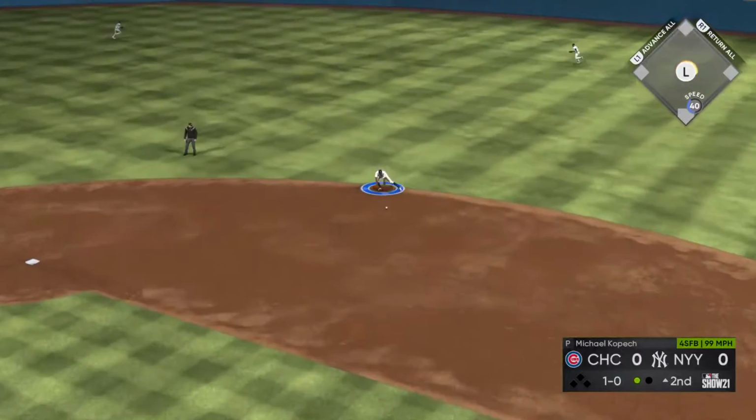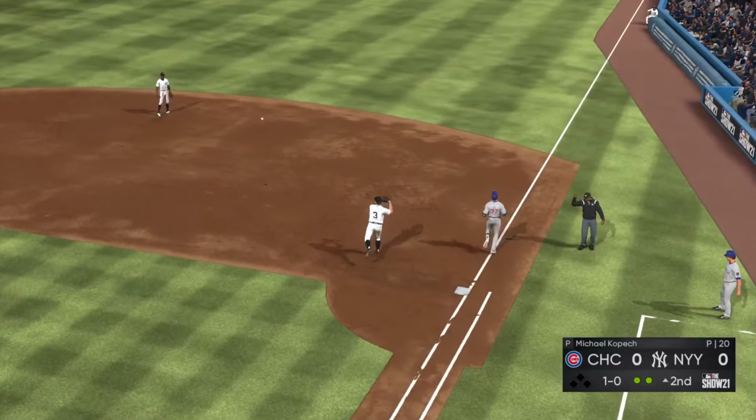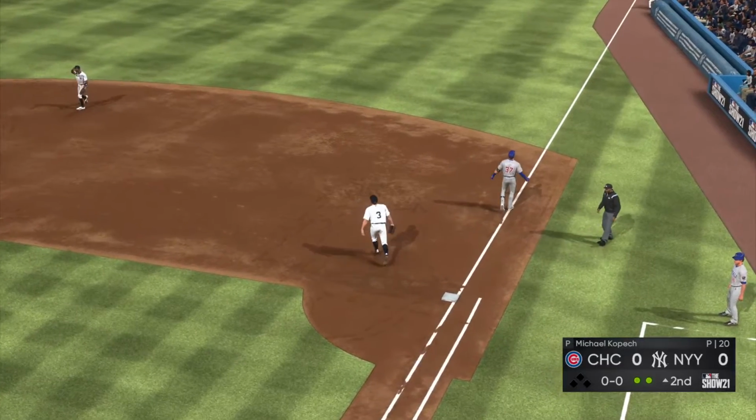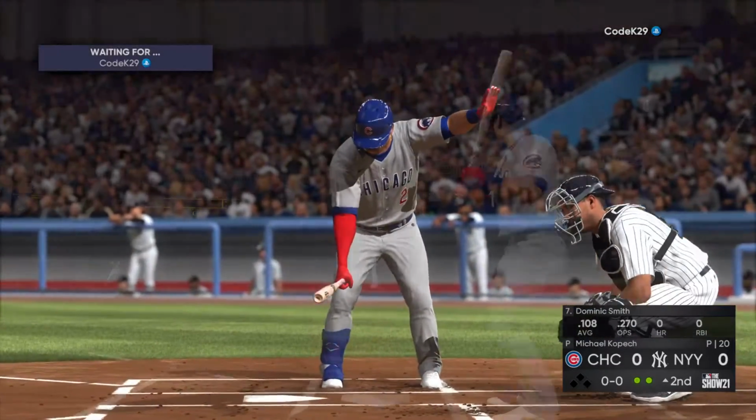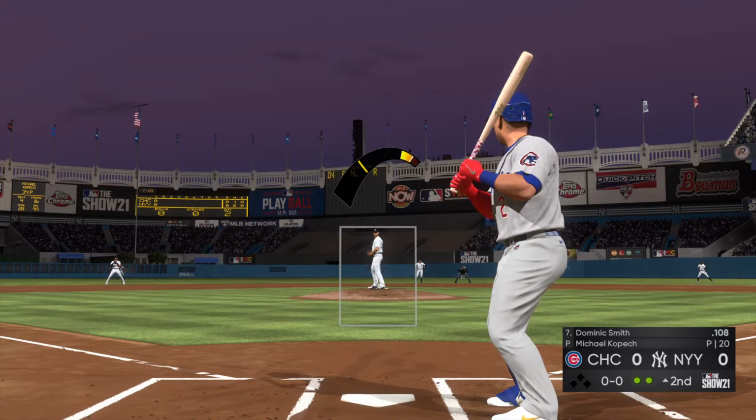Hit hard on the ground towards second. Reined in. And that's the second out. 2 down, no one on base. And that'll bring up the left-handed bat of Dominic Smith. Infield shifted well to the right.